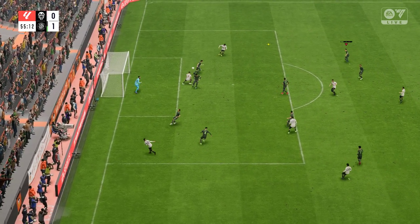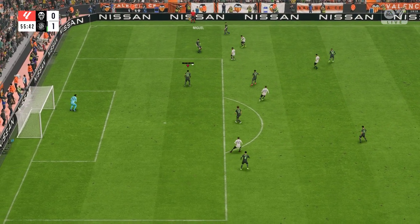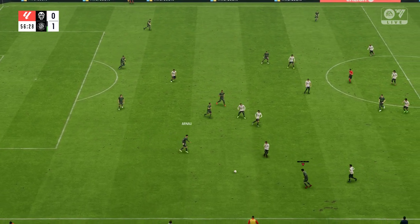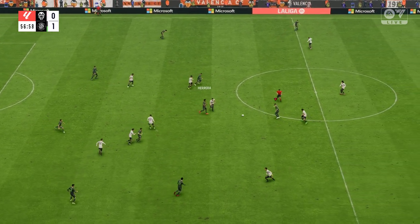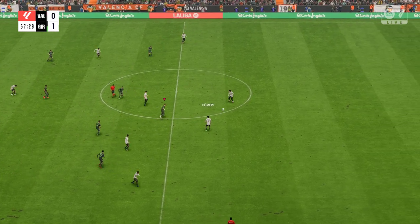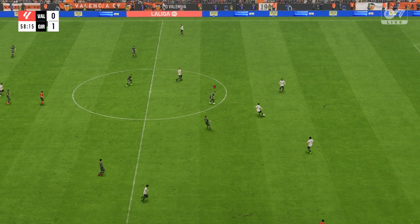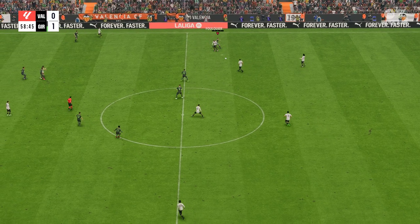Going well, and a wretched cross really over everyone. Blint. Arnau Martinez, and now Garcia, and very nicely positioned to win it back. Guillamon. Pepelu. It's with Fulquier.